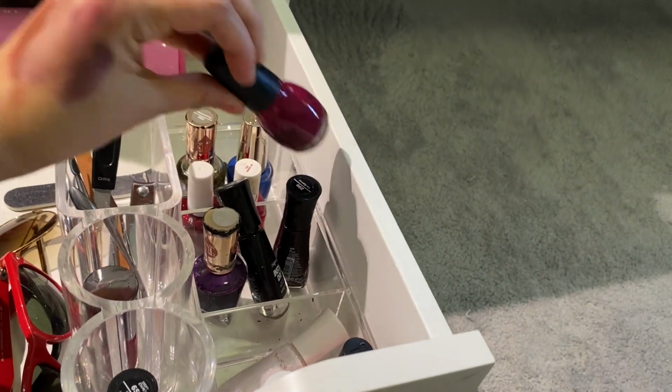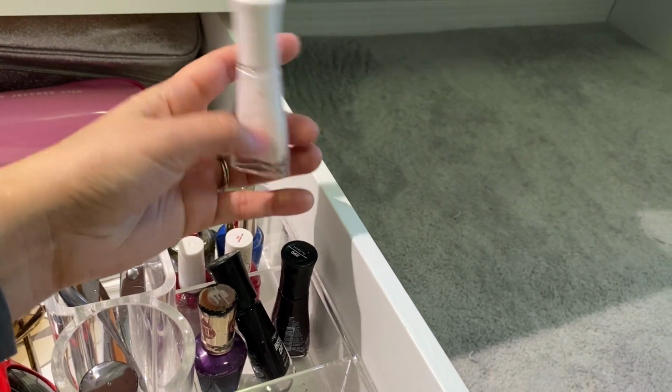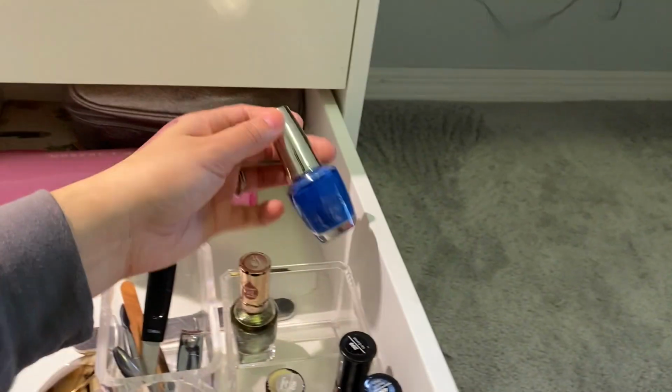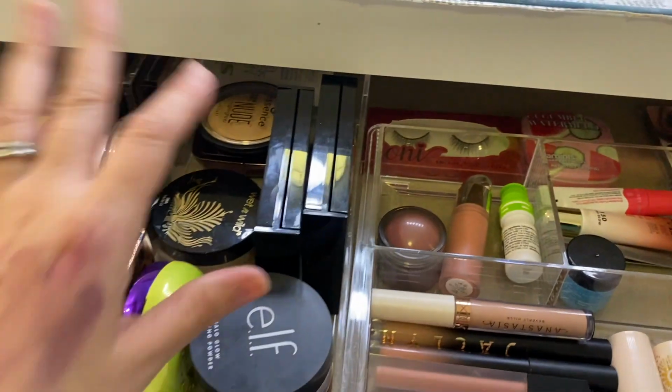This is too old. Literally my favorite, most beautiful color for the nails. So pretty. Love this color. Keep that. Absolutely no. This is so old. Gone. I do love this blue color so much, so I am going to keep this one. It was on sale.